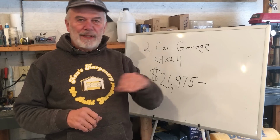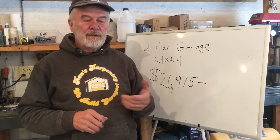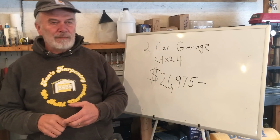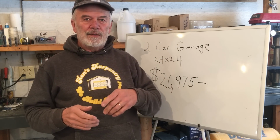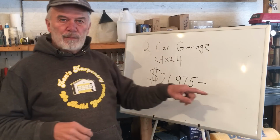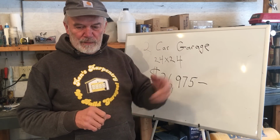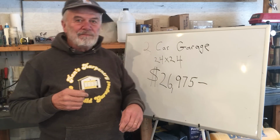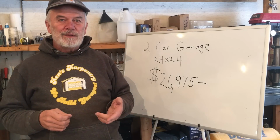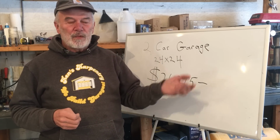We use pressure treated plate on the bottom for our sill plate, and we put a foam sill seal, which is an almost negligible cost. It's maybe $6 or $8 for a roll to do the entire perimeter of a garage. Then we have the top plates. They're generally 12-footers. 2x4 12s are $7.22. They were probably down around $5 or a little less 3 or 4 years ago.